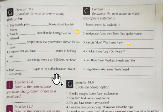Now, on exercise 19.5, we rearrange the next words to make the appropriate statements. Okay, now you have the words in this order. The idea is we have to make them in the right way, maybe in a positive way, negative, or question form. For example, the first one, home, there is anybody. Number 2, refrigerator, are there in apples some. Number 3, carrots, don't we need any. Number 4, chicken, you any do want, question mark. Number 5, in there isn't basket bread any there. And number 6, vegetables, we some fresh need.